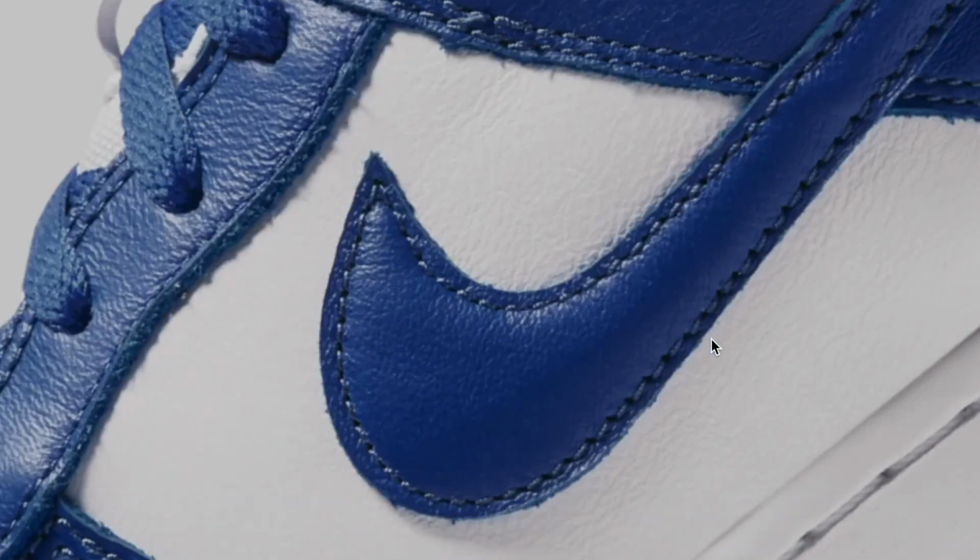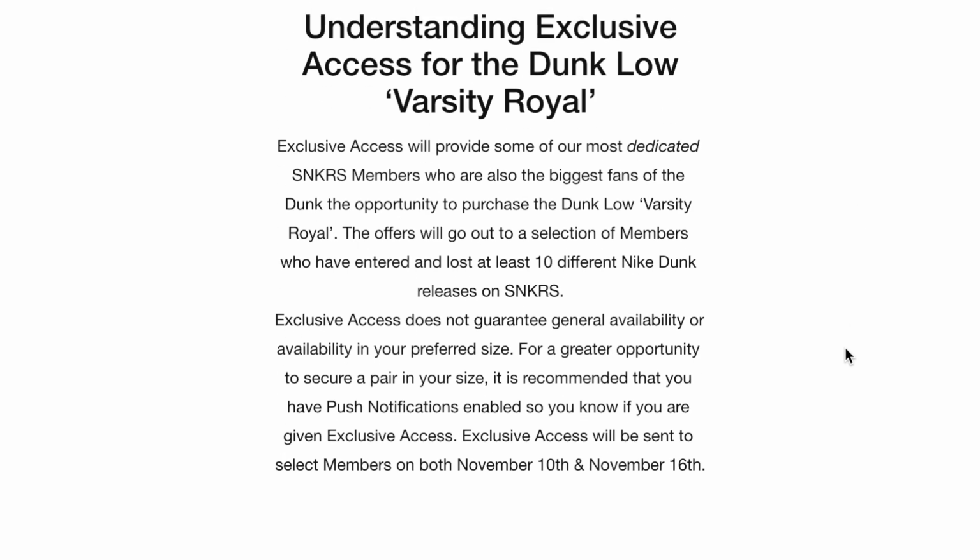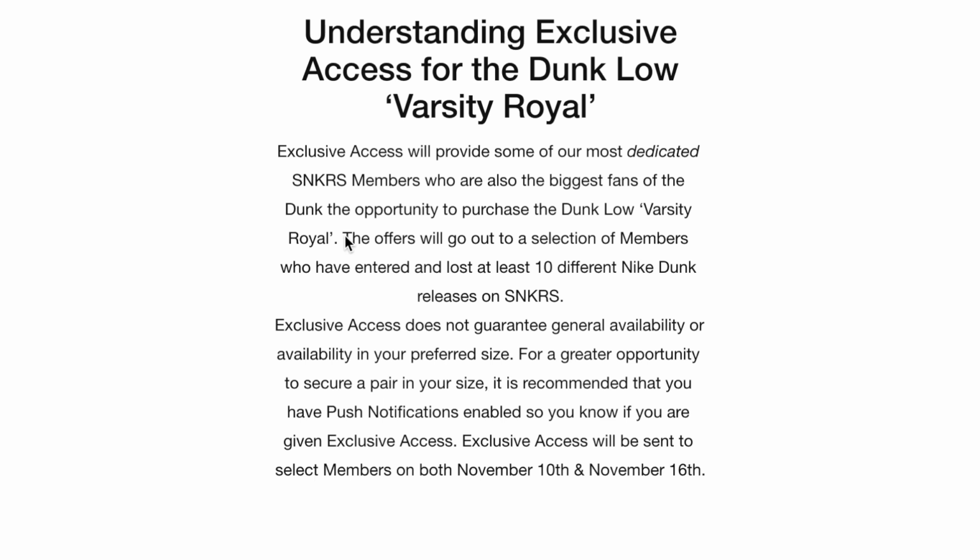So this time around, both of these colorways had a very different release method on the Sneakers app. There wasn't a draw, there wasn't even a first come first serve release. Instead, this shoe released via exclusive access only. And at least here in Europe, according to the Sneakers app, Nike was giving exclusive access to people who had at least 10 Ls on Nike Dunk Lows in the past.